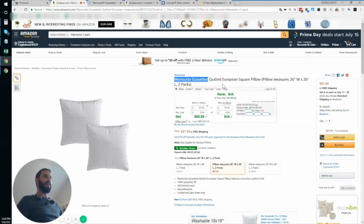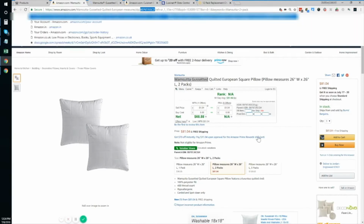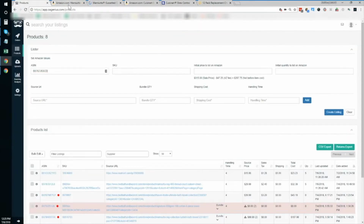And on Amazon, it's a 2-pack. Great. Love these. This is $81. The one is $30, is $60, free shipping, and a little bit of tax. We should be in the money. You could add 2 to cart to see what that will look like to you. So here's the ASIN. Again, you could grab the ASIN from here if you want to. I usually just grab it out of the URL. List this. So that's the 2-pack. Now, how much are we going to list it for?